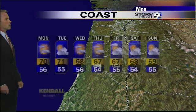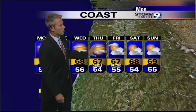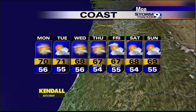So the coast, we'll see the temperatures in the mid to upper 60s to around 70 degrees on the south coast. Same thing Tuesday, a little more cloud cover starting to move in. Then Wednesday and Thursday, we could see some light drizzle as another trough, or a dip in the jet stream, moves through by Thursday, Friday, and Saturday.